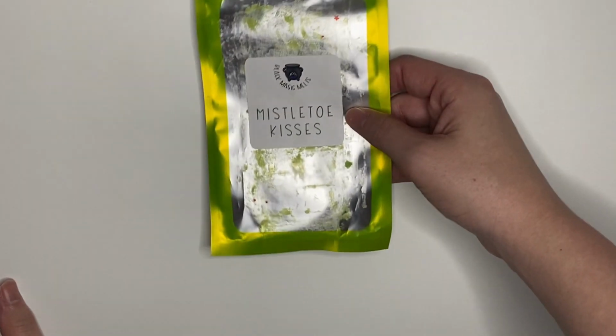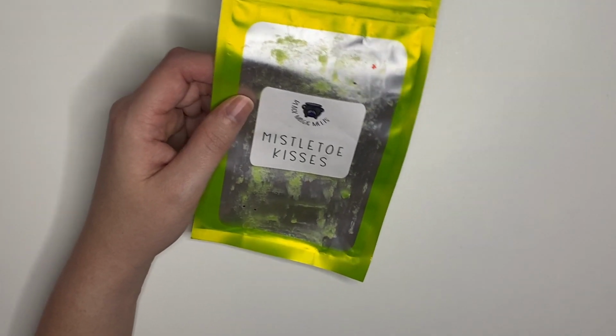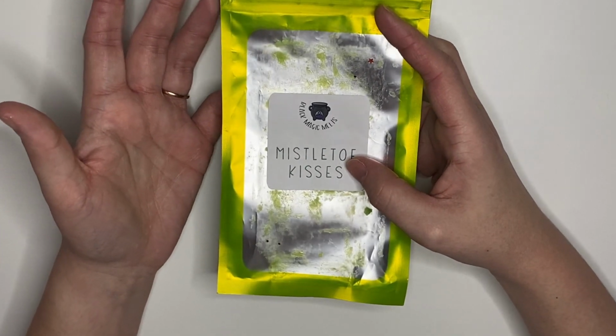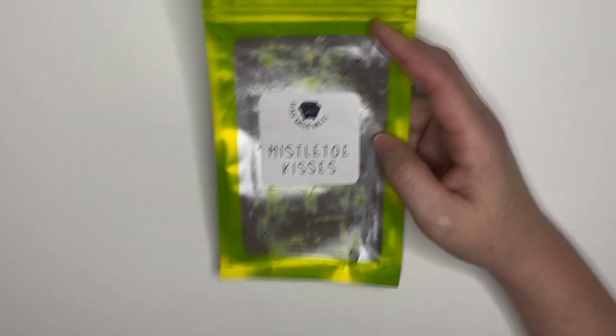The first thing I have is Mistletoe Kisses from Black Magic Melts. I did melt this in the bathroom. It was good, no complaints. Do I need it again? No, it was fine though. If you like this kind of scent, this just isn't really up my alley.